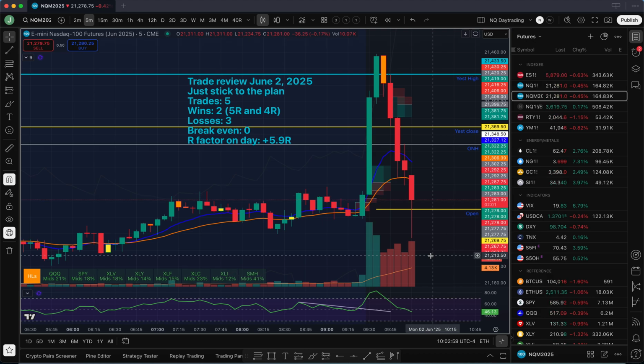Just got to stick to the plan. If that would have happened, it would have been done almost half hour sooner. But it ended up a good day, up 5.9R on the day. I stop or close out all my positions once I pass the 5R mark. It ended up moving down quicker than I normally can get out of the trade, so I ended up with that extra 0.9R after all fees and everything.